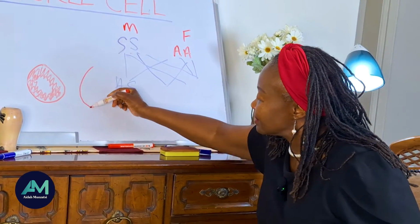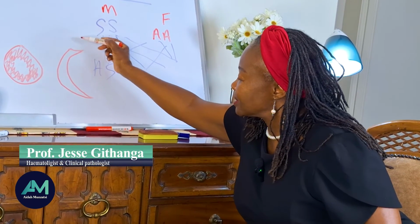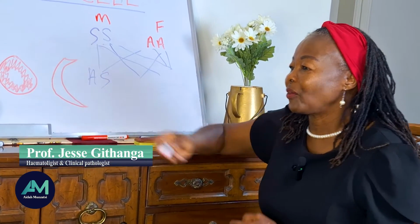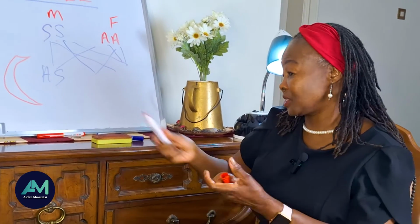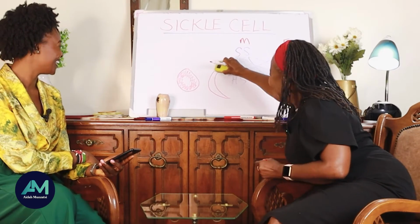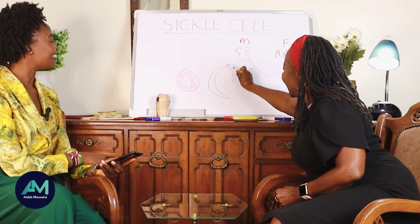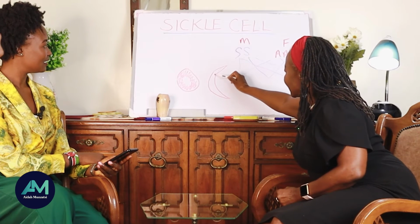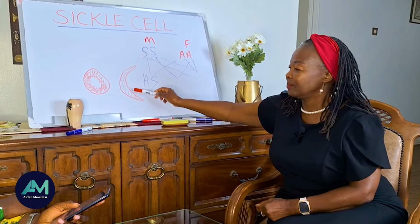A sickle looks like, is it a quarter moon or like the sickle which is the thing they use for slashing grass? That's where the actual name came from. I'm not an artist, as you can see, but we have the idea. The ends are pointed and it looks like that, and then it just looks red.